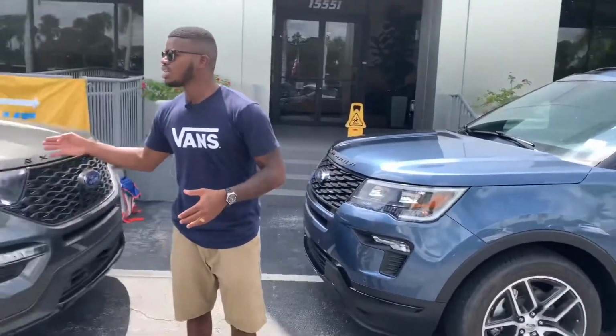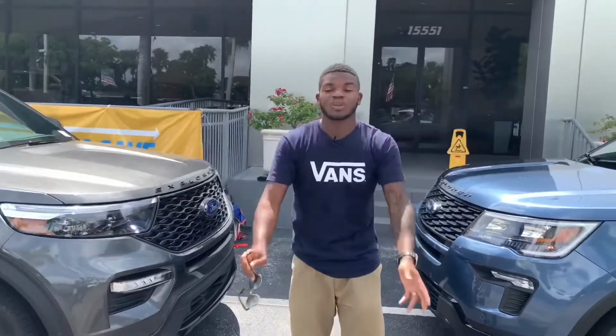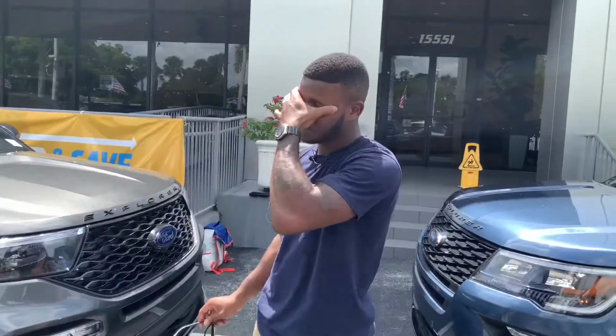This is my overview for the 2019 Sport and the 2020 Explorer. And sorry guys, I am just sweating out here. It is hot. And this is my overview.